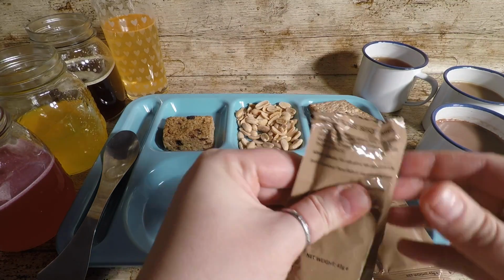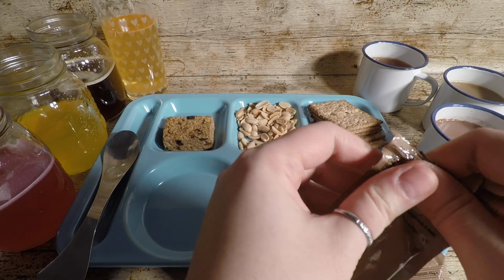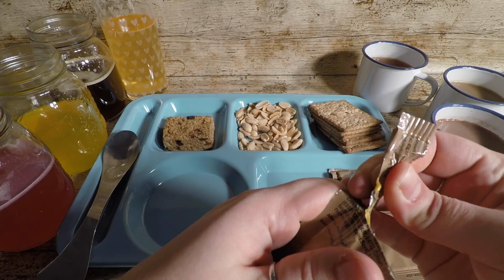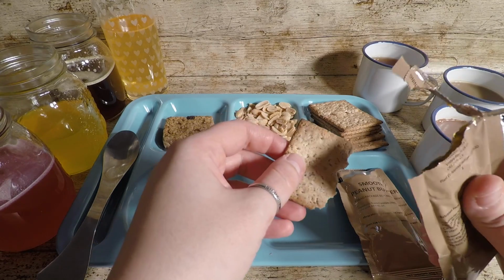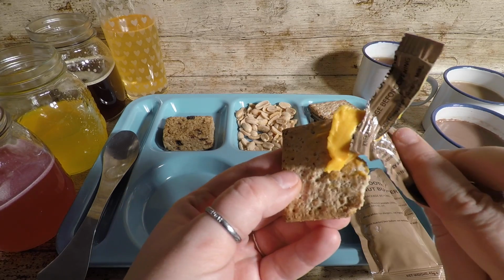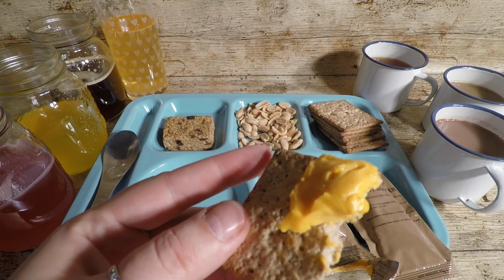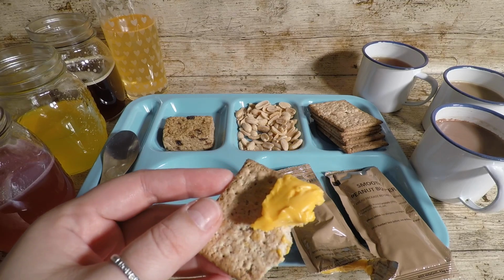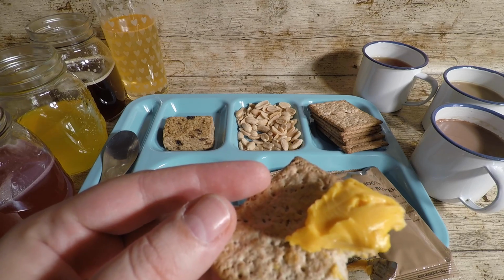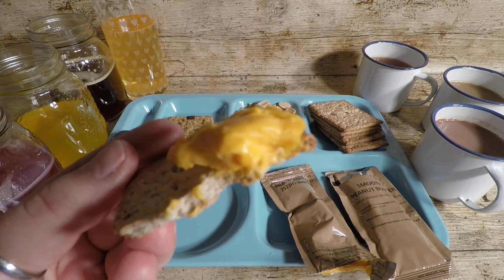So we have the cheddar cheese. I'm excited to try this one. I've not tried this before. Let's see what we have. It doesn't want to open. Okay. First impressions, it looks very similar to the cheese that I had before with the jalapenos, which is the colour of it is so dark. It's like those Dairylea burger slices. It looks like that consistency, that texture, but obviously it's just in a squeezable bag. So we're going to go ahead and try this.